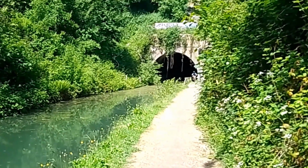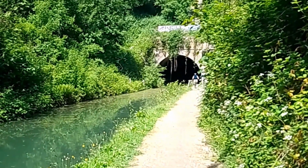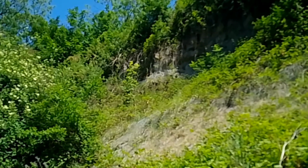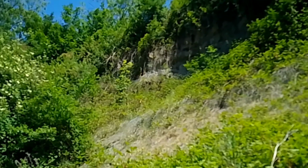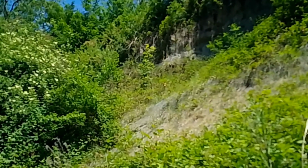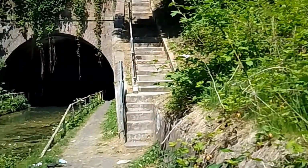Well, Cosley Tunnel. Yeah, look at them, look. They've put all like netting round there, round the top of it, look, to stop the rocks from coming down. It's where they cut it out all them years ago, and it comes loose now and again. Cooler in here, eh?